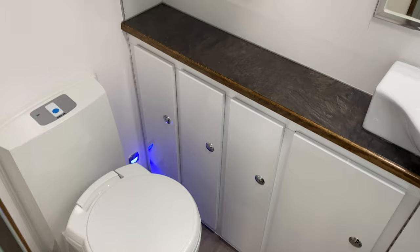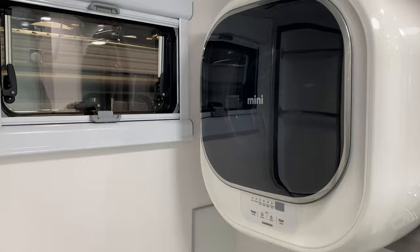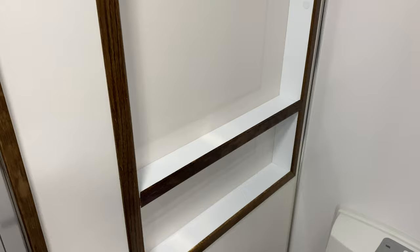Wall mounted washing machine here. So they're strengthened with noggins in between that interlocked aluminium frame. Recess there for the towel rail holders and the toilet roll holder. And we'll just swivel around to the shower itself.